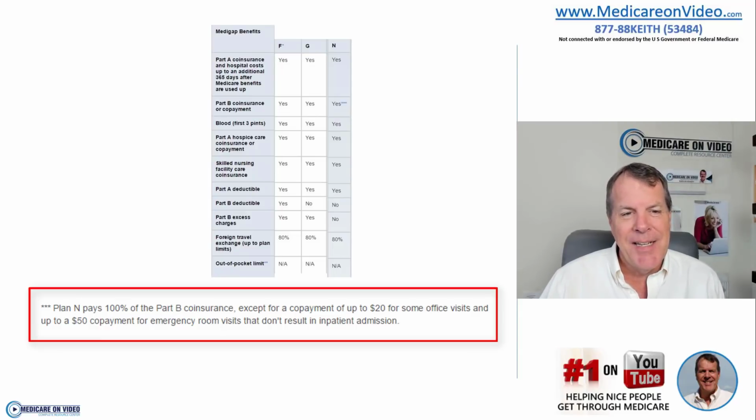So Plan N pays 100% of the Part B coinsurance, so it covers the 20% that Medicare Part B does not, except for a copayment of up to $20 for some office visits and up to $50 for emergency room visits that don't result in inpatient admission. So what that means is with Plan N, when you go to the doctor, you're likely going to have a $20 copay.